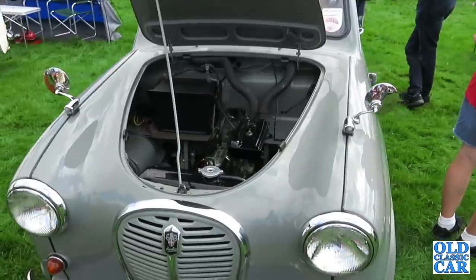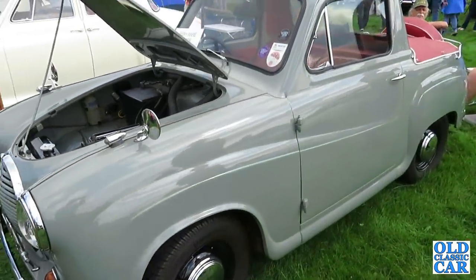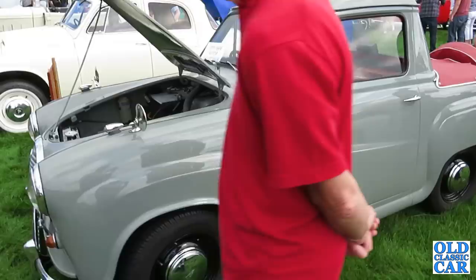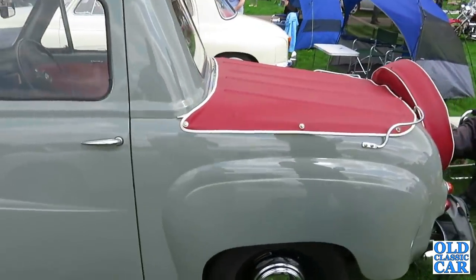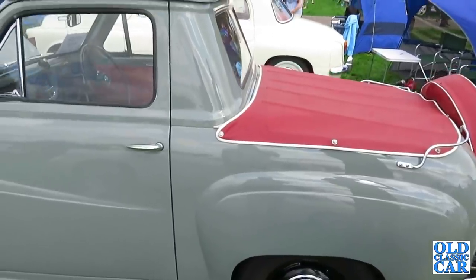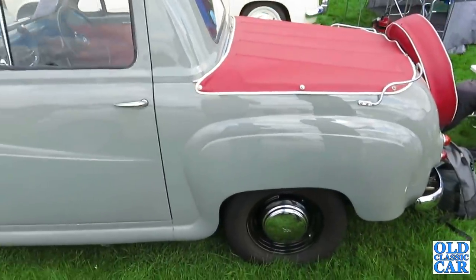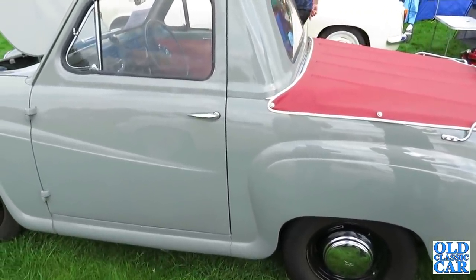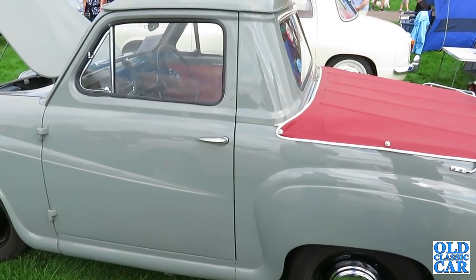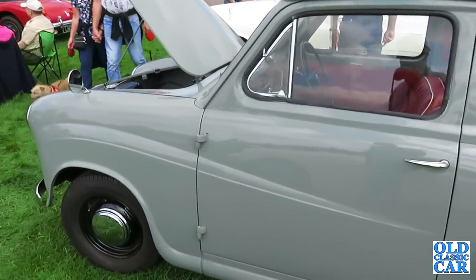Is that a Mark 1 Cortina? It's a very rare survivor, very few of them were made because very few people bought them. Vans were way more popular. As such, this is extremely unusual to see now.